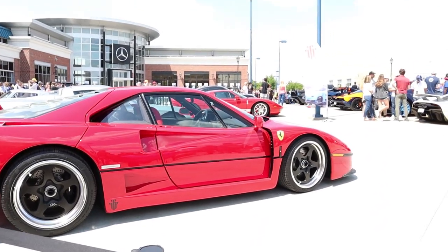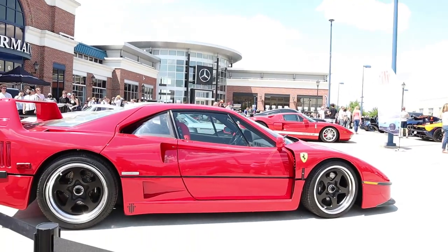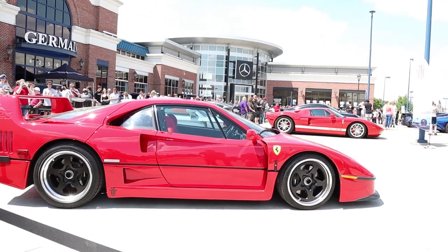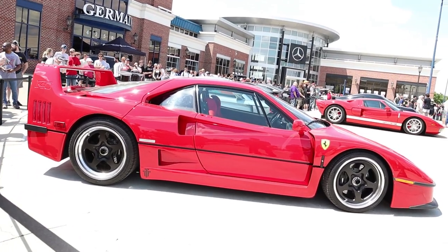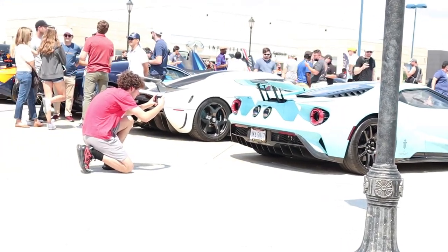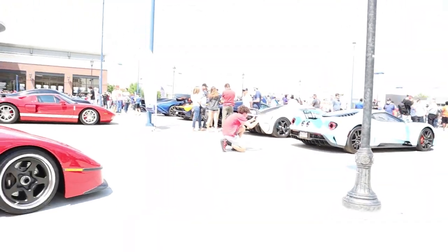All right, guys, after a long time in line, over an hour, we are almost halfway to going inside. But we are on the inside now. We can take a look. We got the nice Ferrari F40 right here in front of us. Got the blue GT over there by the Koenigsegg Regera. We'll check back in later once we get inside.